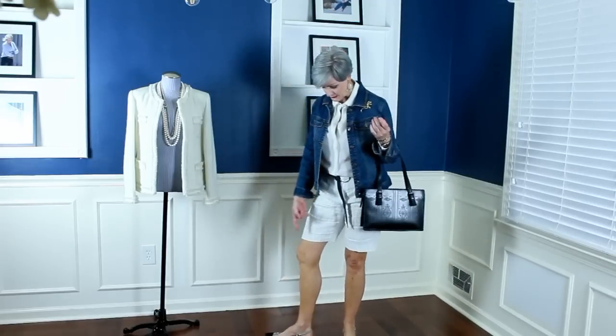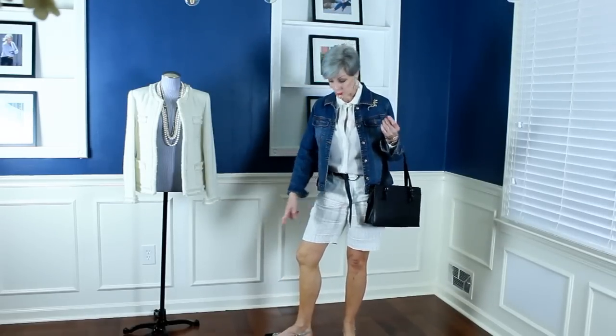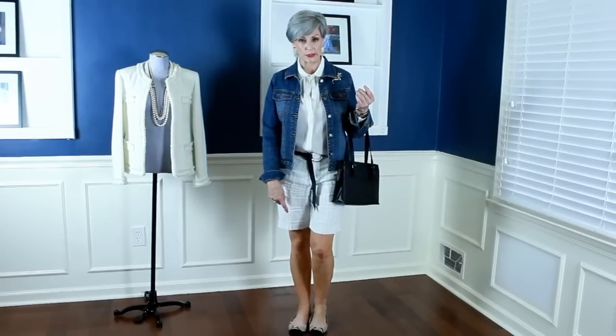Sling back shoes, I think that's always very, very important. Don't ever forget the power of shoes, and sling backs just really elevate this outfit, even though they're still flat, they're pointy-toed, but very fun texture with the animal print.